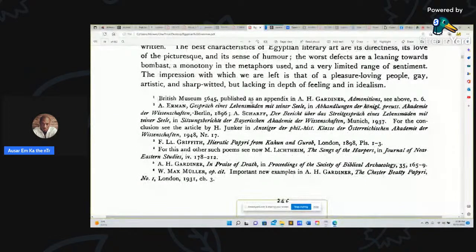Of course, they'll say that about you. You're African. Lacking in depth. Nothing about this culture lacks in depth or idealism. In fact, they created the ideas for the future.